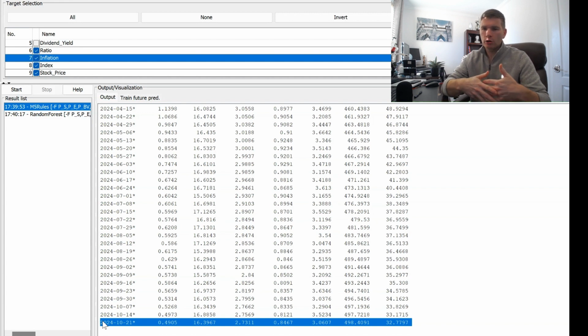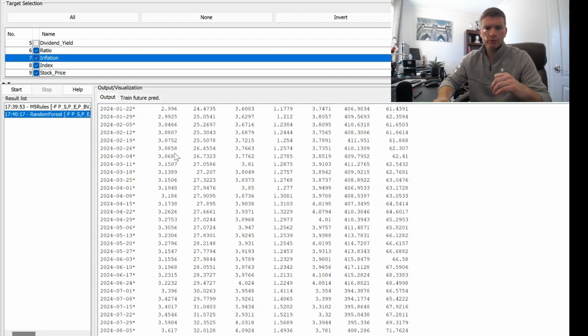And depending how things go in the overall market, I know some people are predicting a downturn. You might see it getting even below the $40 range. So something to consider. But let's move on to random forest to see what that method is predicting.